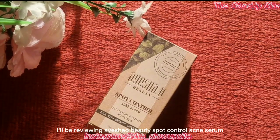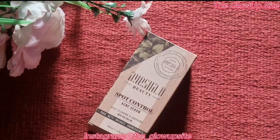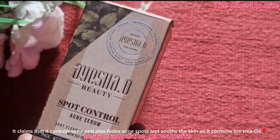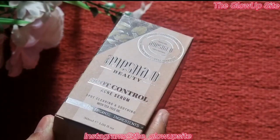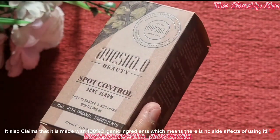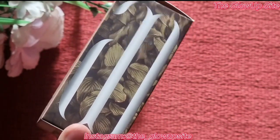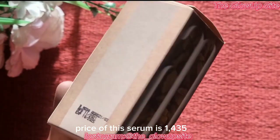I'll be reviewing Ayesha.O Beauty Spot Control Acne Serum. The packaging of this serum is so beautiful and looks pretty on the vanity. It claims that it controls acne and also fades acne spots and soothes the skin as it contains tea tree oil. It also claims that it is made with 100% organic ingredients, which means there are no side effects of using it. Price of this serum is 1,435.